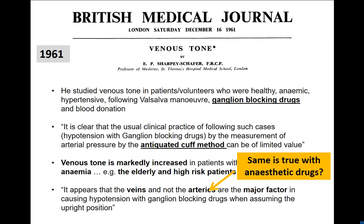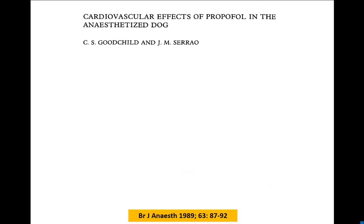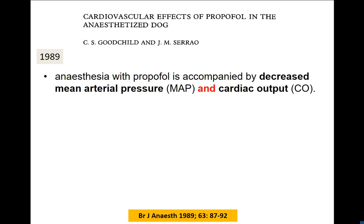Is this same true with anaesthetic drugs? Well, I just really want to quote one paper here by Goodchild and Serrao from Leeds on the cardiovascular effects of propofol in the anaesthetized dog. This was published in 1989.